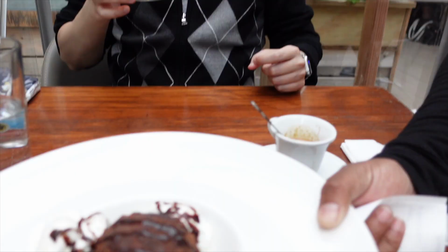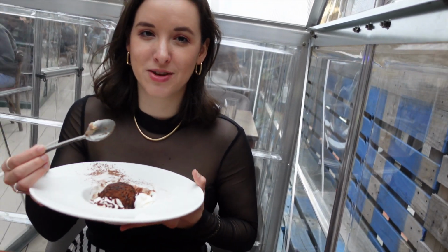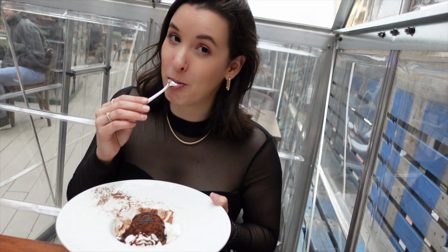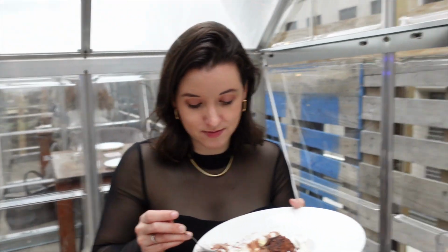Thank you. Oh my gosh, that looks amazing. This is what happens when your significant other has a dairy intolerance. You eat dessert all alone. Oh, it's really good though. Tartufo.